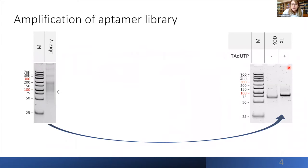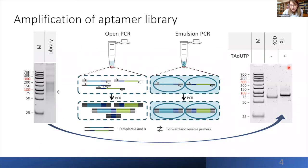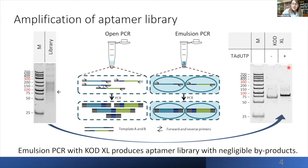We could evade this problem by the introduction of emulsion PCR. In this water and oil emulsion PCR's water droplets, the PCR reaction can occur physically separated from each other, and this decreases the chance to produce byproducts. This aptamer library was also analyzed with high-throughput sequencing, and we found that the diversity of the aptamer library was unaffected by the substitution of a natural nucleotide to a modified one.